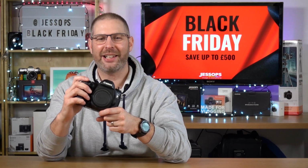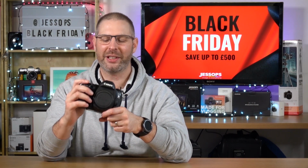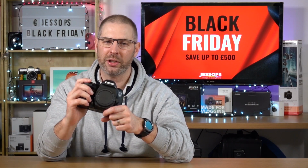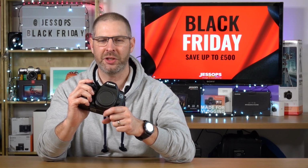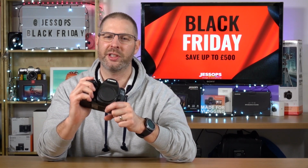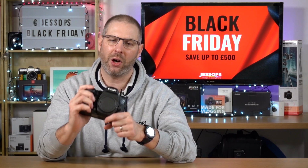The legendary Canon EOS 5D Mark IV with an absolutely huge cashback saving this Black Friday. Now, if you want ultimate performance in a workhorse DSLR, this could be the one for you. It's got a 30 million pixel resolution, lightning quick autofocusing, and full weather resistance, making it ideal for both amateurs and professionals alike.